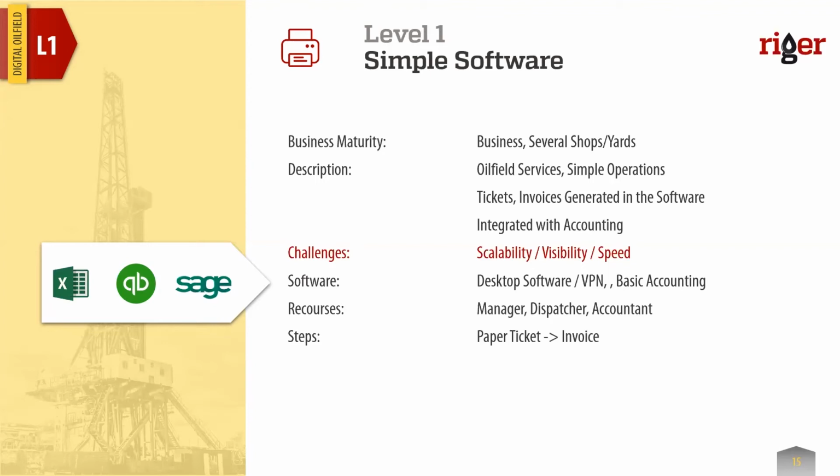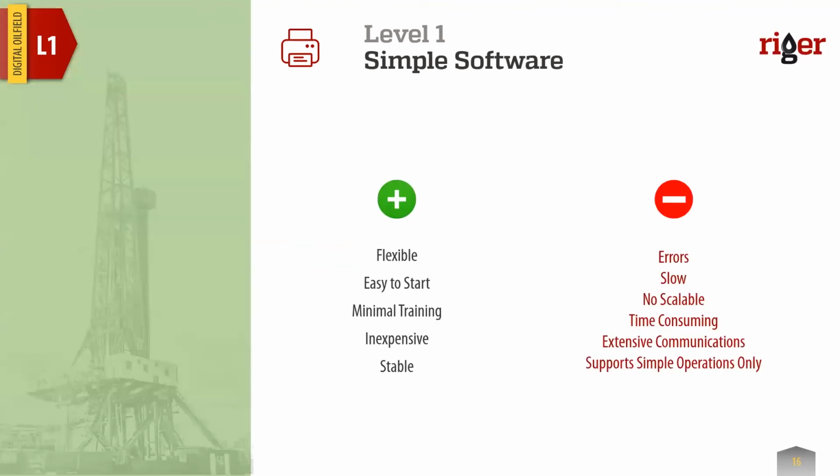So again, we see more and more companies right now at level 1, and fewer companies at level 0. People understand that this is the way, and they try to explore what they can do next and what kind of solution they can see in the future.